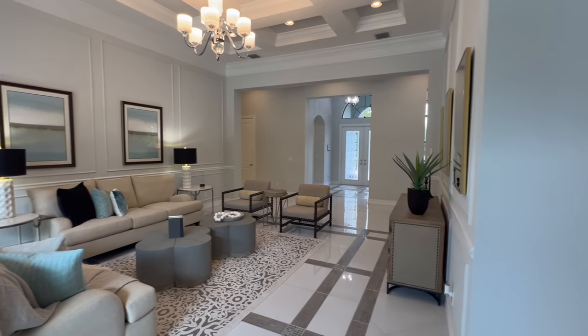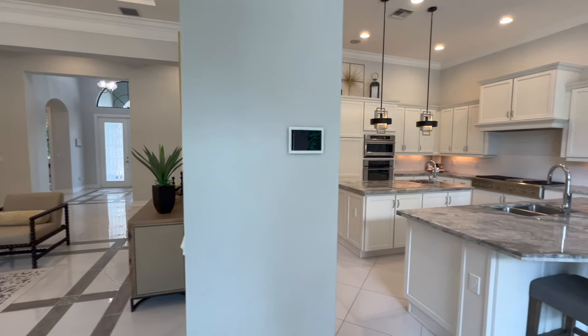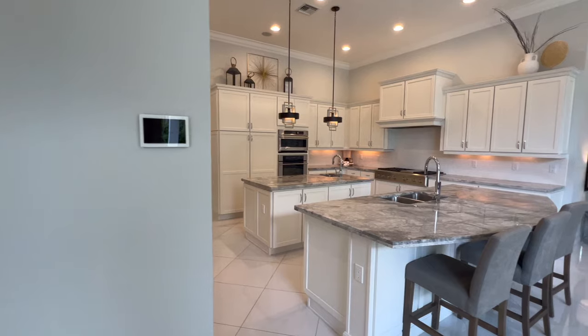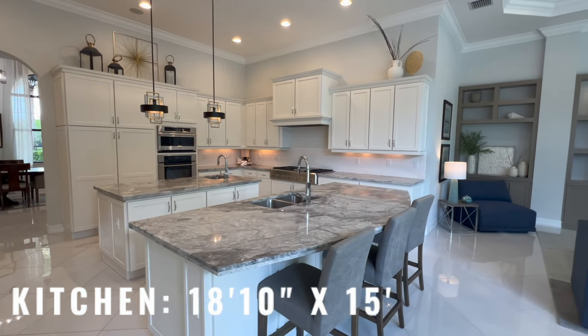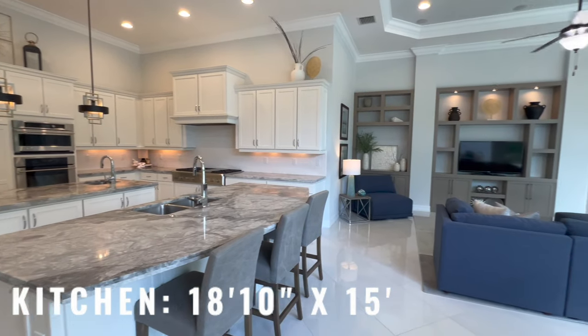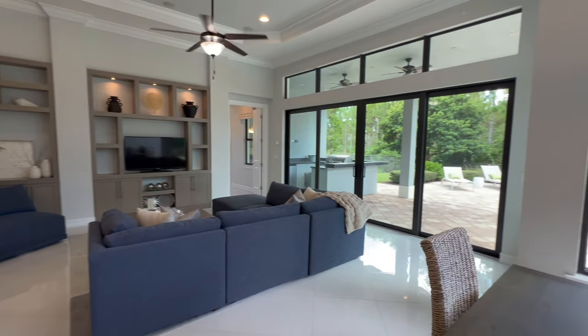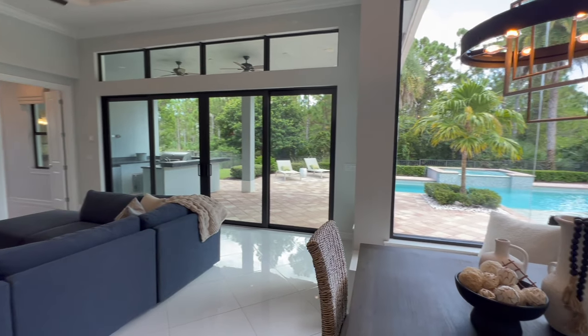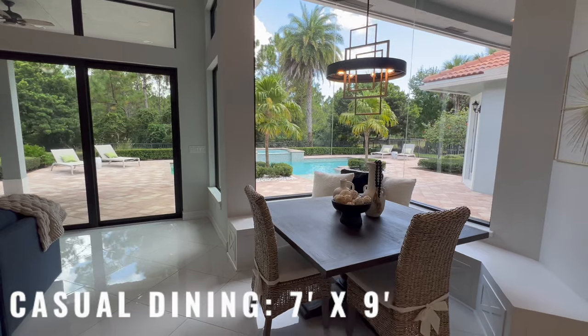The builder uses more square footage of glass and lines up all of their windows so they look seamless and blend with their space. We're going to take a look at the common areas first before heading over to the owner's suite, which makes up the entirety of the right side of the home. The kitchen is very unique in that it's been built with double islands and overlooks the family room with views of the patio and pool.